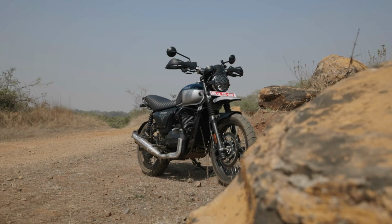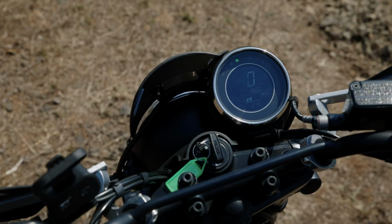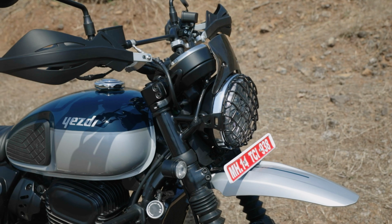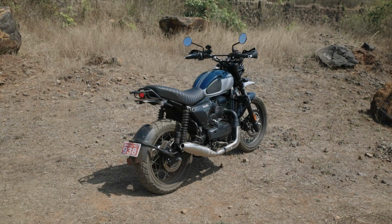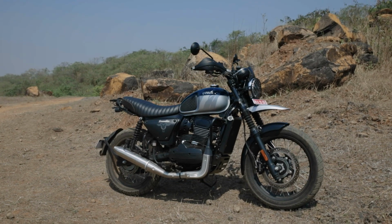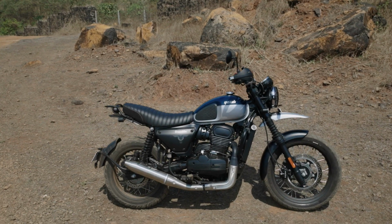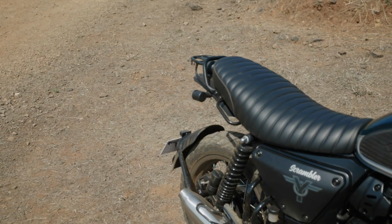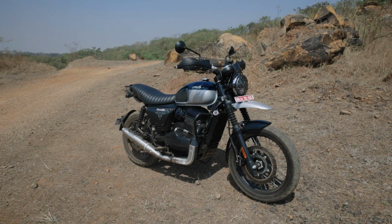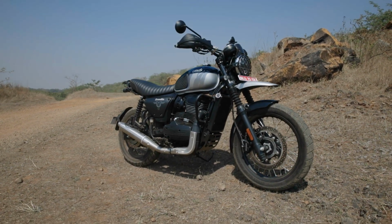In keeping with its name and the segment, the Scrambler is equipped with a monopod LCD display, a round, bright LED headlamp and tail lamp, and the handlebar mounted USB port too. Personally, I like the minimal look. While the wide handlebar and beak complement the Scrambler name very well, even the ribbed banana style seat is a nice touch. But overall fit and finish could certainly be a lot better. And the Scrambler also misses out on the Adventure's Bluetooth connectivity.